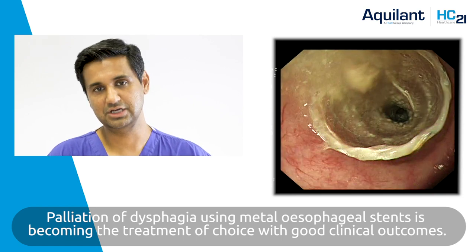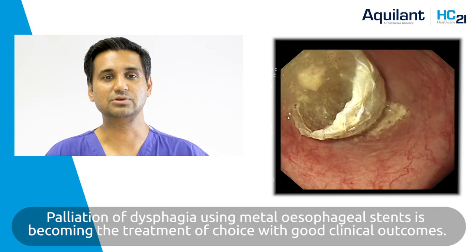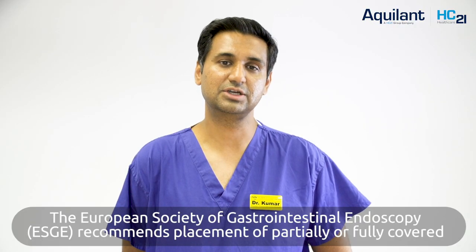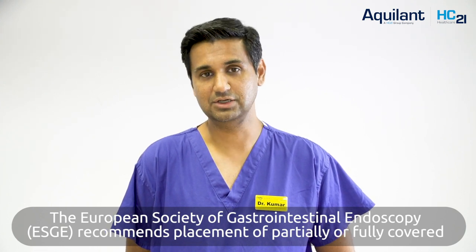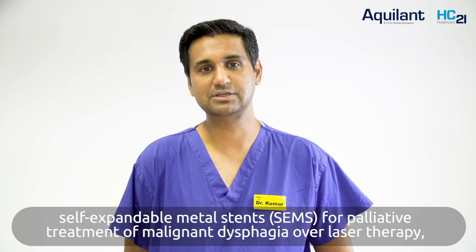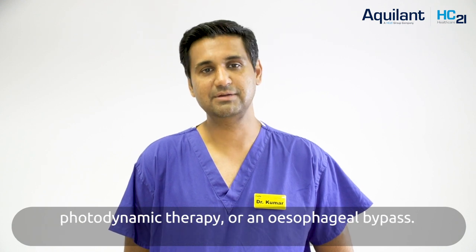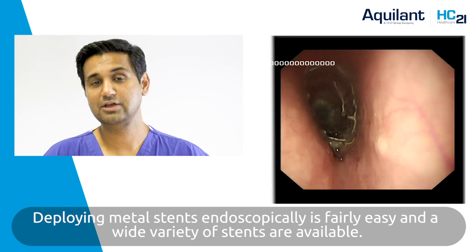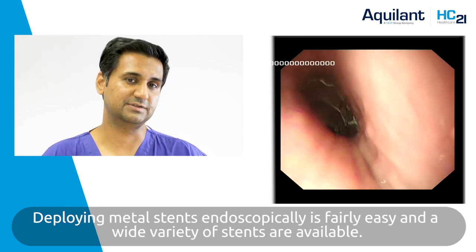Palliation of dysphagia using metal esophageal stents is becoming the treatment of choice with good clinical outcomes. The European Society of Gastrointestinal Endoscopy recommends placement of partially or fully covered self-expanding metal stents for palliative treatment of malignant dysphagia over laser therapy, photodynamic therapy, or an esophageal bypass. Deploying metal stents endoscopically is fairly easy, and a wide variety of stents are available.